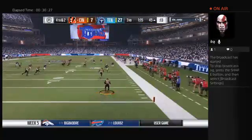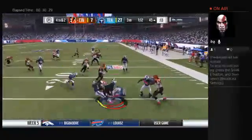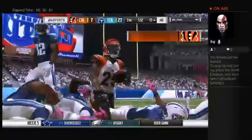Yeah, and being rightly cautious with that lead here in the second half. Give him 11 yards that time on the return.